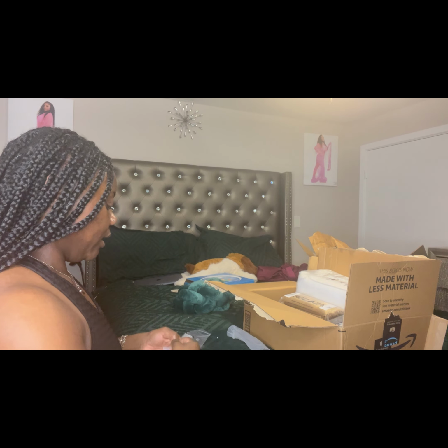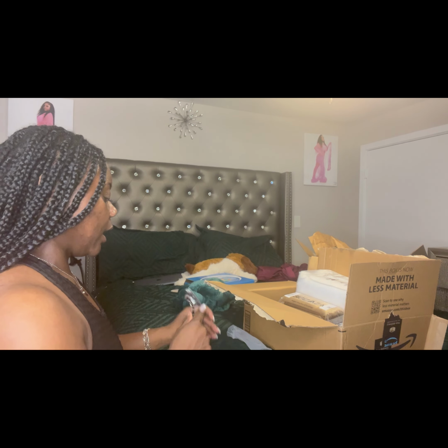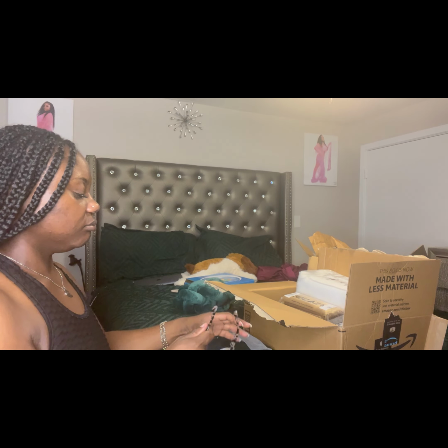And this one here, it came with three pair. And I think all three pair was like $11.99. Maybe $11.99. And this is the other pair. It's cute. I can just imagine with this gone, you know, how it would look because they had on the black ones. But it's giving cute.